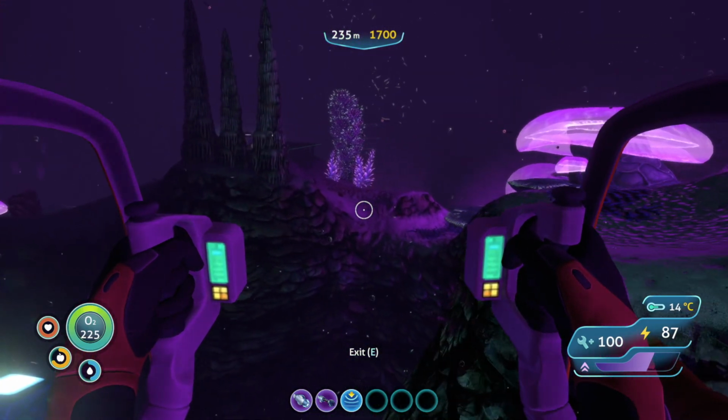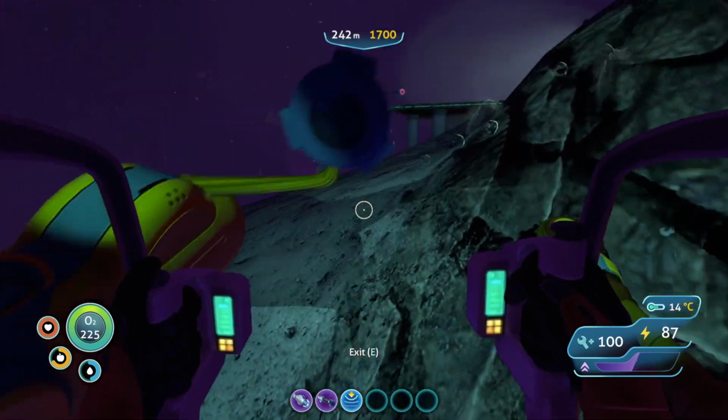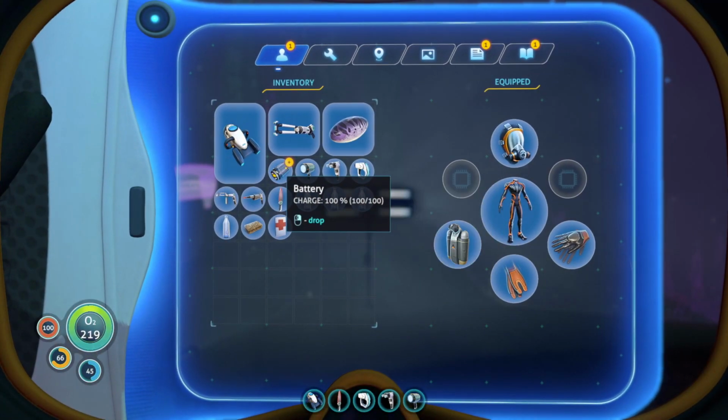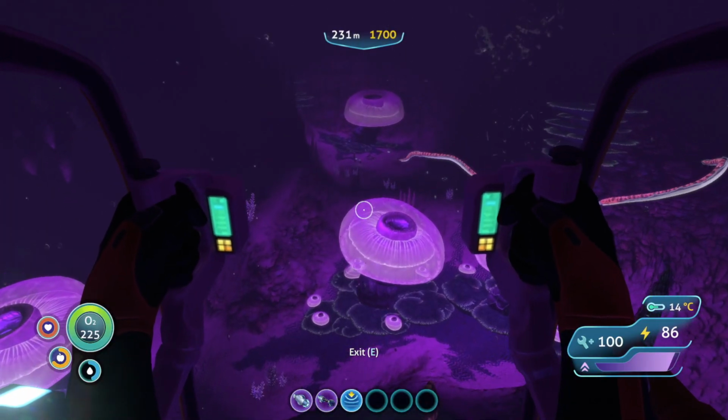Got some more gold down there. Got another little base area over here. Have we seen this already? A battery? Is it anything special? No? I'm not interested then. I don't want it. Let's head over this way.